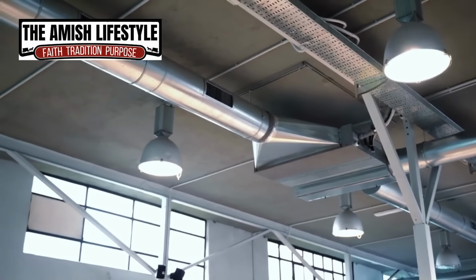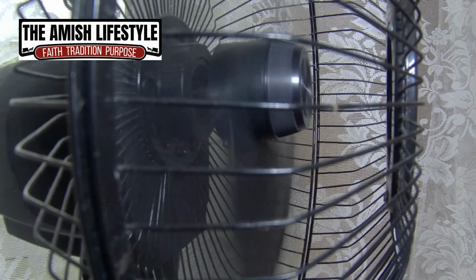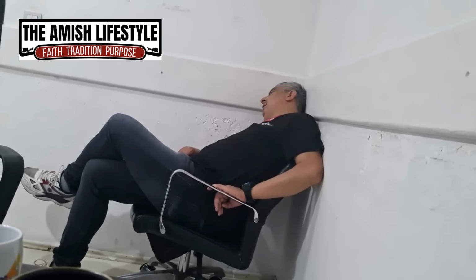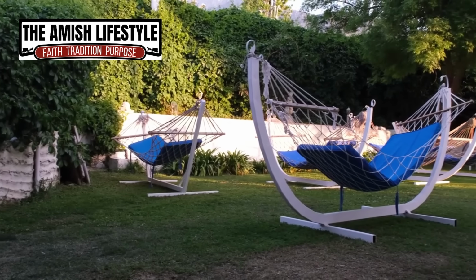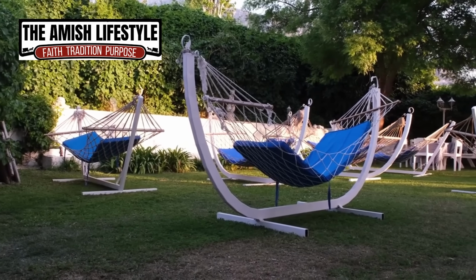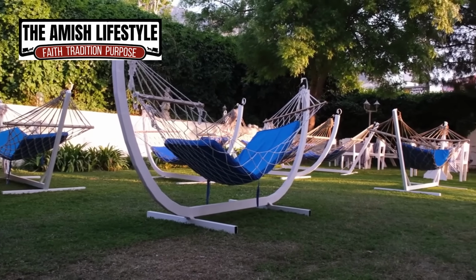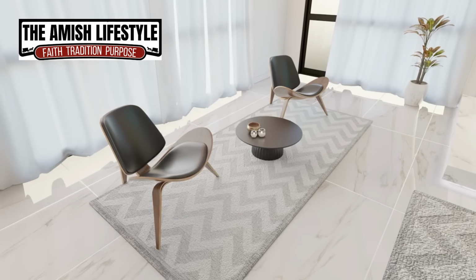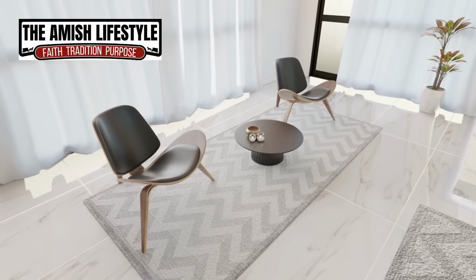Where you sleep matters too. Amish folks know that cooler air sinks. That's why many of them sleep close to the floor. Whether it's in low beds or even hammocks near the ground, they're placing themselves right where the cool air gathers. No need for fancy cooling gadgets. Just good old physics and smart design.